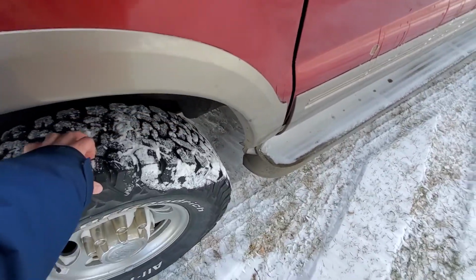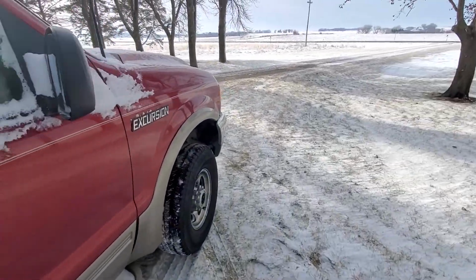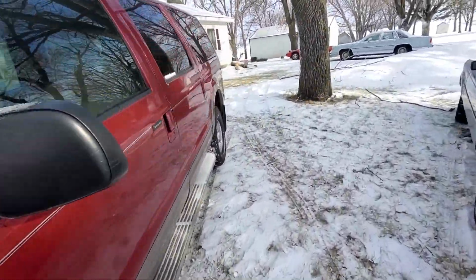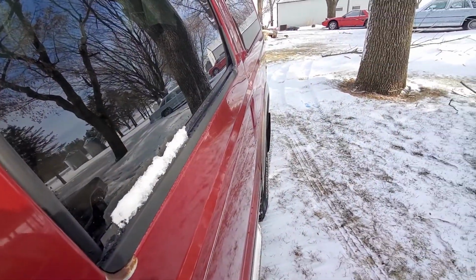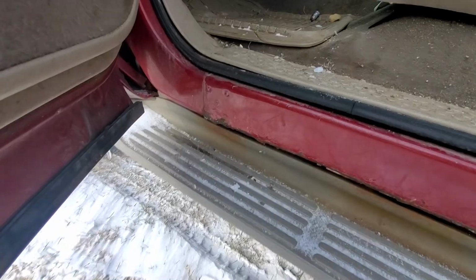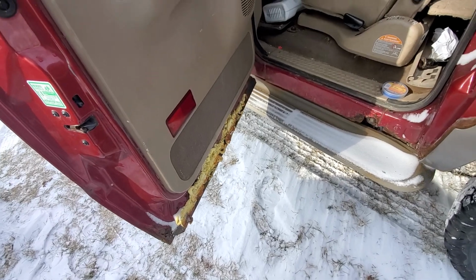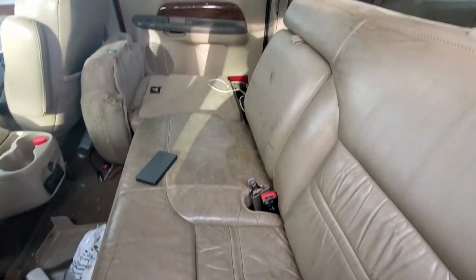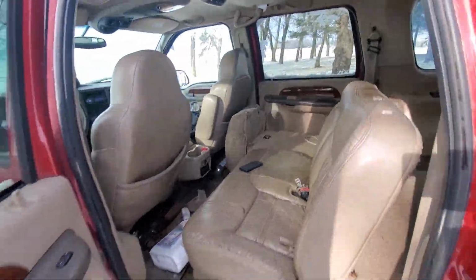There is some rust to be expected up here. That door's either locked or frozen. Locked. Let me unlock these doors in here. There we go. Pretty decent rockers up here, actually. This door is pretty good. These doors got some spray foam insulation in them. They're not the best, but they'll work. Interior's a little iffy. Got the back seat.